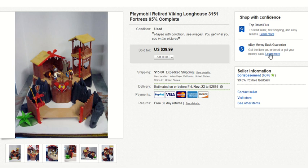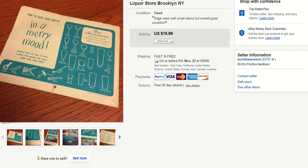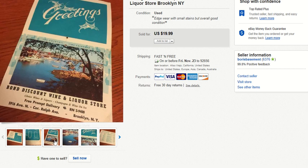I always pick up Playmobil if it's a reasonable price. Sometimes people overprice it because they think it's worth a lot. If you can spend the time putting sets together, you can do real well with it. This is an example of you never know what'll sell.